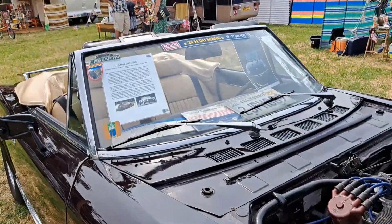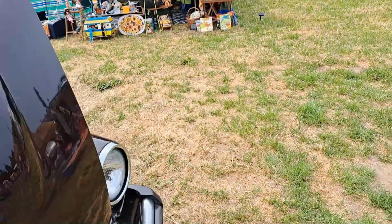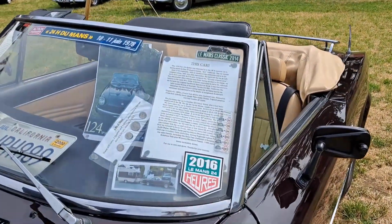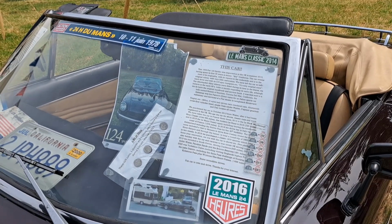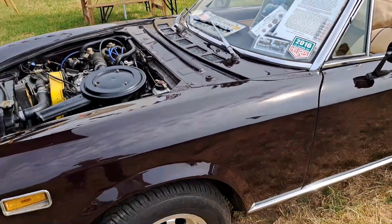Oh excellent, someone's actually provided me with an information sheet. Yes, it's a Fiat 124 Spider. This is an American specification one. Most of them were that, that I've seen actually. So the 78, it was registered in California. It was imported in 2013. And it's got aftermarket alloy wheels on it, which actually look alright, don't they?